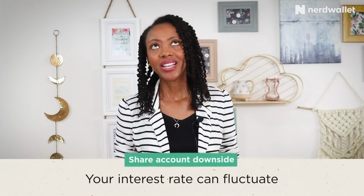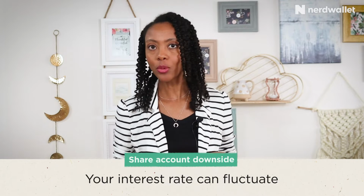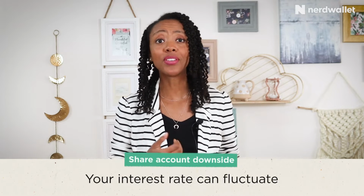That said, there are some downsides that come with a share account. For starters, your interest rate can fluctuate. Now, this isn't limited to credit unions. Just like with most financial institutions, your savings account interest rate can increase or decrease based on the needs of the credit union. Credit unions offer interest rates on funds as a means of enticing depositors to provide extra cash so that the institution can make loans. When your credit union wants extra deposits, they can raise the interest rate offered on share accounts to attract extra cash. If they want to decrease deposits, they can lower interest rates.